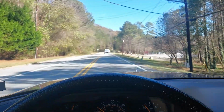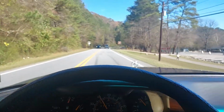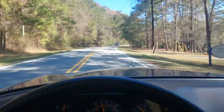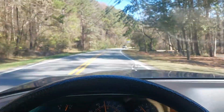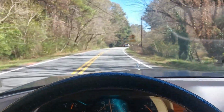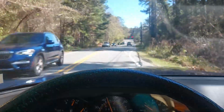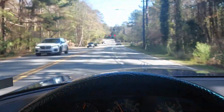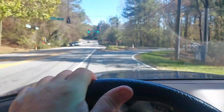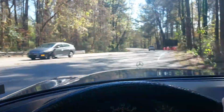These big 126 S-Class cars are so nice. Such a huge difference compared to your 123, your 300D. They're just quieter, they're smoother, they ride better. I mean, it's an S-Class. It was the top of the line Mercedes, and it still is today. But something really special about these 126s and 116s. I just love them.